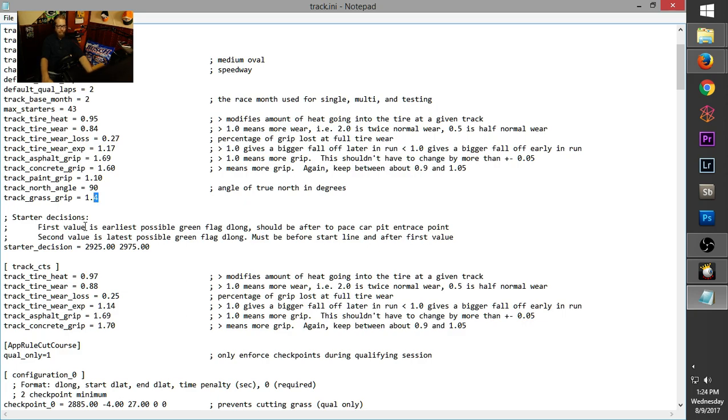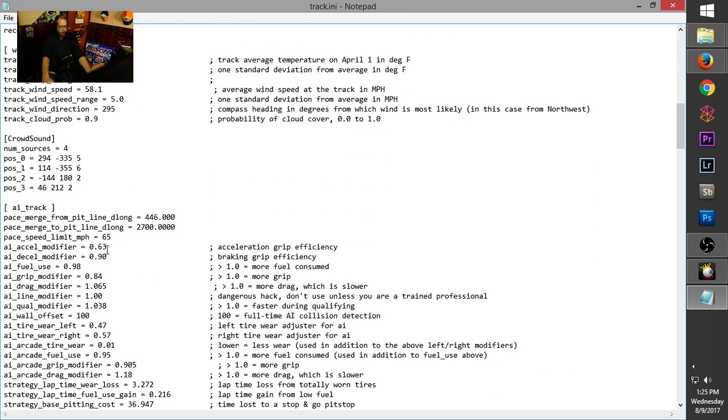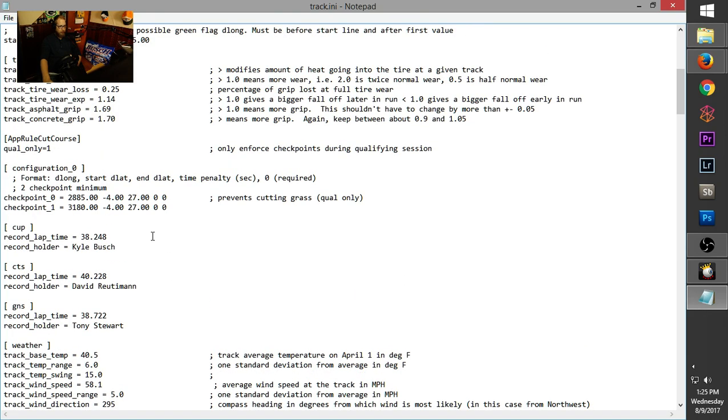See, I already have grass grip here, but I don't know if it's registering. Try 1.8. Where's the AI grip? I'm going to turn their stuff down a little bit, too. AI accel. How is that far down already? I guess I tweaked this in the past and don't remember.